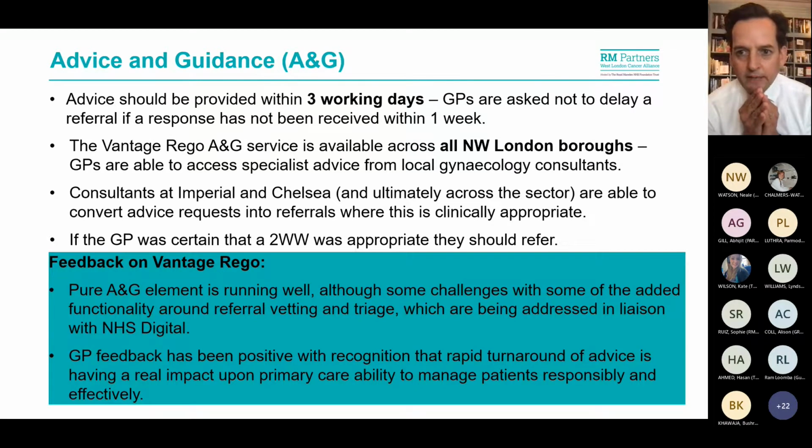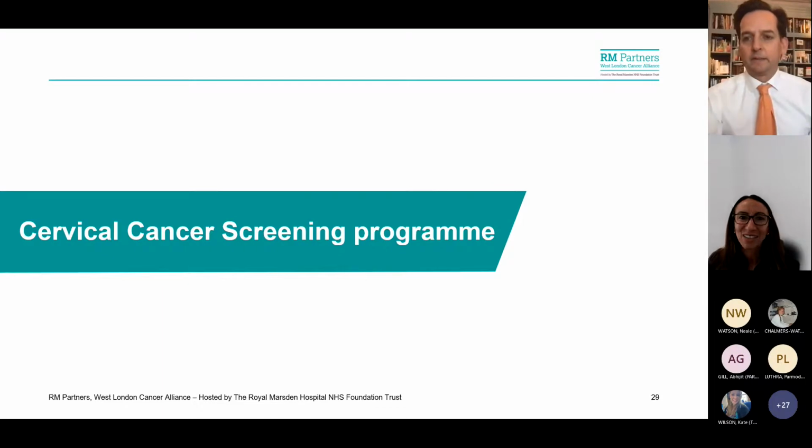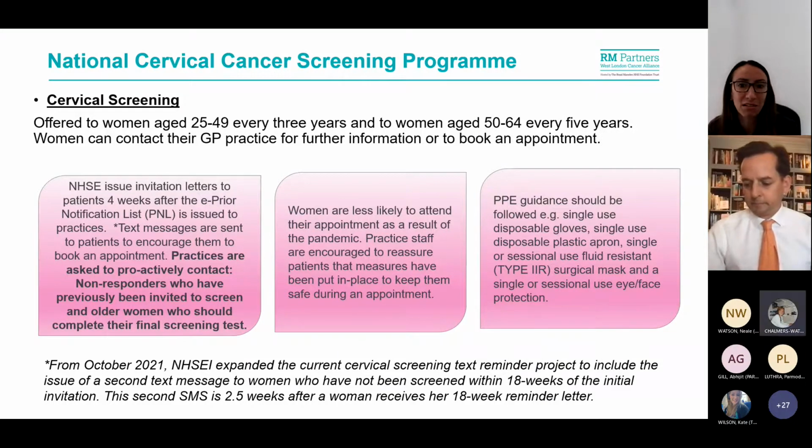If there are no other hands up, I will hand back to Lindsay to talk about screening. Thank you, John. So next slide, please. The cervical cancer screening programme is a national programme. I'm not going to teach everyone to suck eggs. I think we all know what it is, and we know the ages that it is targeted at.